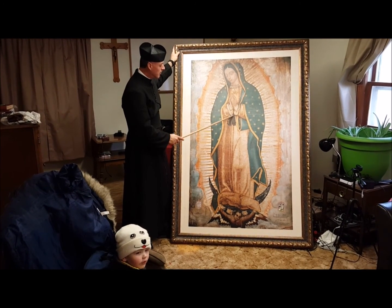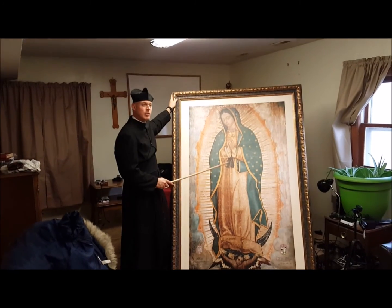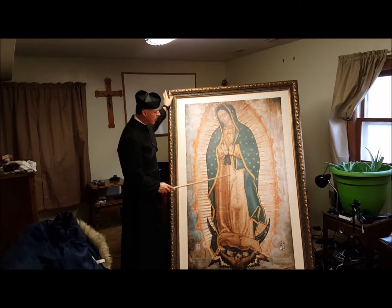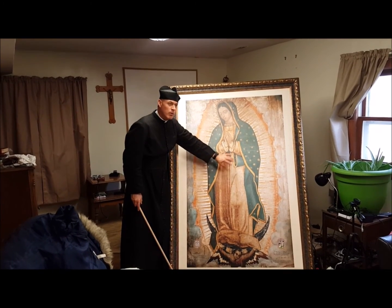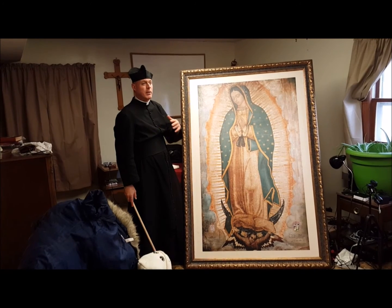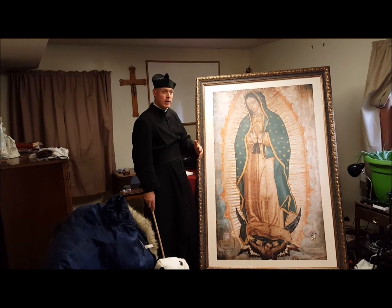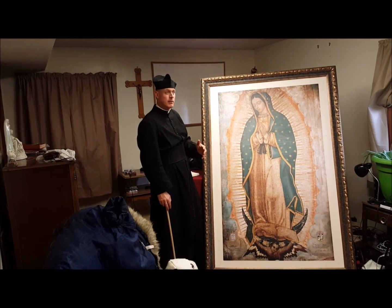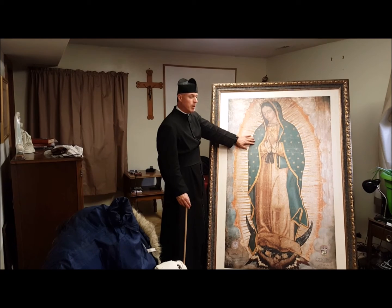And this cloth here means that she's with child. And doctors have studied this, and they found that it's actually protruding like a real pregnant mother. And December 12th, Our Lady would have been in her 9th month. So she would have been quite showing, right? And December 12th, 1531, this is the time of Advent. This is when she appeared.